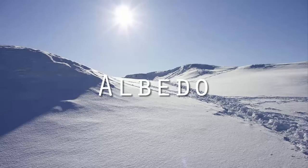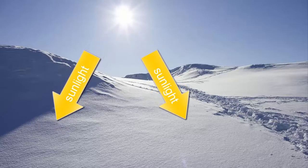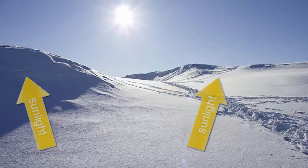Today we're going to learn about a property called albedo and how it affects climate change. Albedo is a measurement of how reflective a surface is. When sunlight hits the Earth's surface, it can either be reflected or absorbed by that surface. How much is reflected or how much is absorbed all depends on the albedo of that surface.